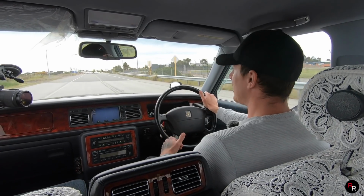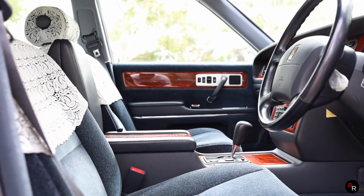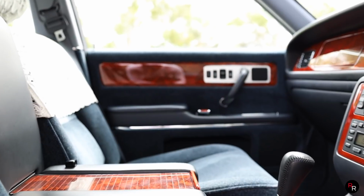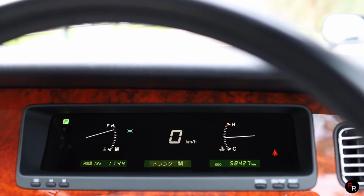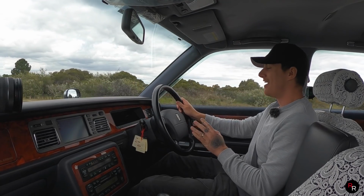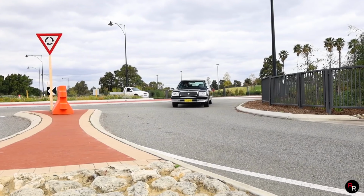This is the 6-speed automatic. These did come out originally with a 4-speed auto. It even smells like a Japanese car. There's a distinct smell, and it is 100% Japanese. From everything you look, everything you touch, every sensation, it's absolutely awesome. I feel like I'm actually in Japan when I'm driving this thing. I was joking about it with my chauffeur, and it's a trip. It really is.